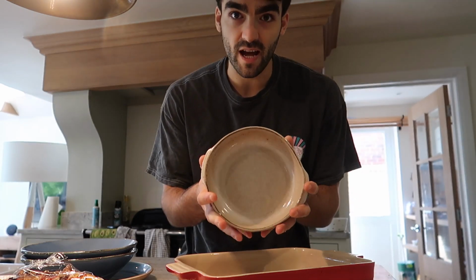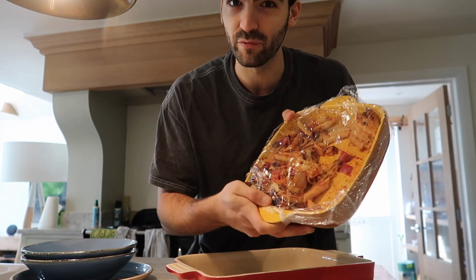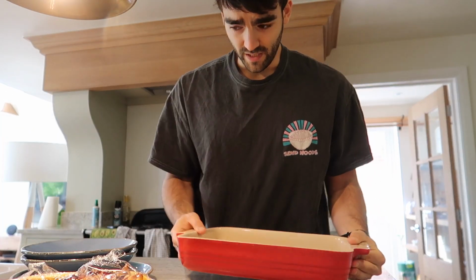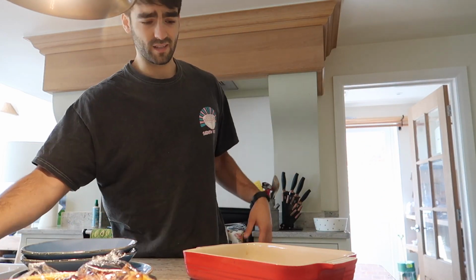I had a bigger version of that and it was really good size and looked awesome in photos, but it broke, which is really annoying, and I haven't quite replaced it yet. I wouldn't say this is really on the same level in terms of look. And then I've got another baking dish here, which is a monster. So it's good to have different sizes because you don't want to cook something and then it not fit in, or look too small in the baking dish, it's going to look silly.